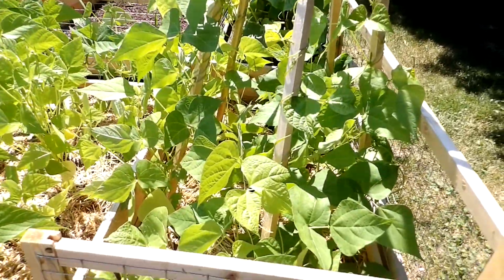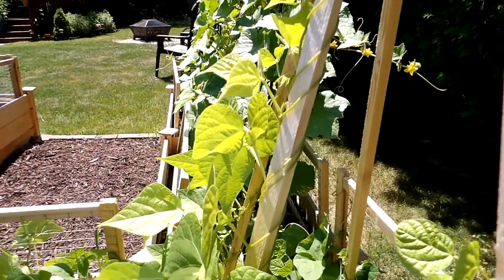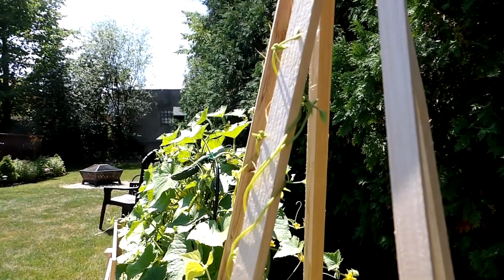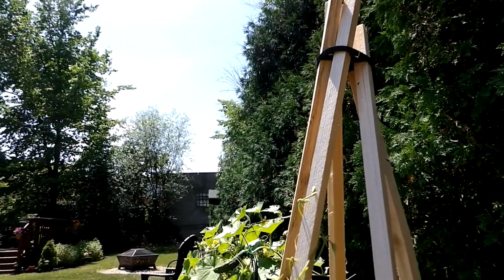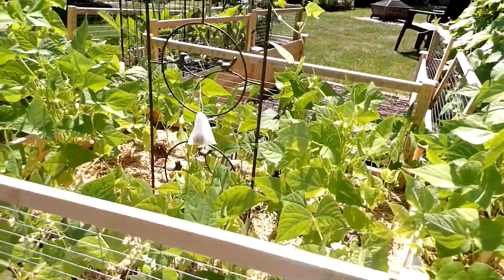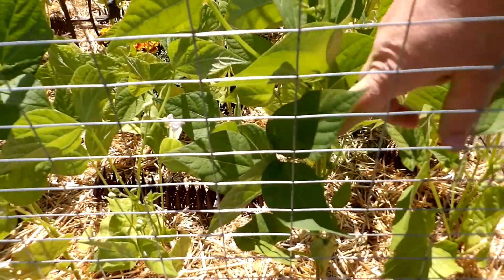Over here we have our pole beans, which are climbing up. Almost to the top. And then we have our, oopsie. Oh no, those are flies. Thought they were June bugs.